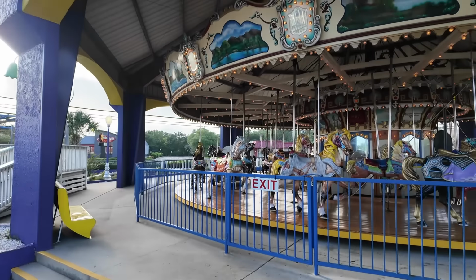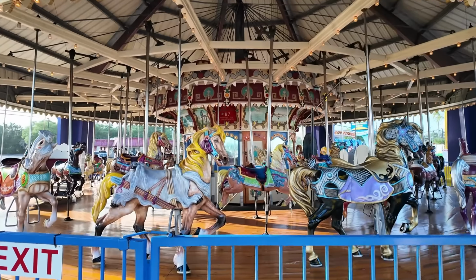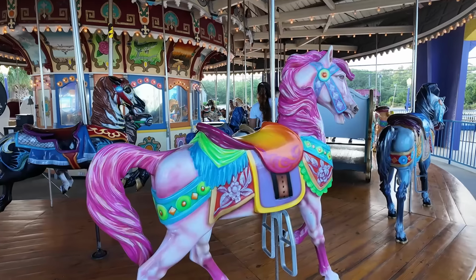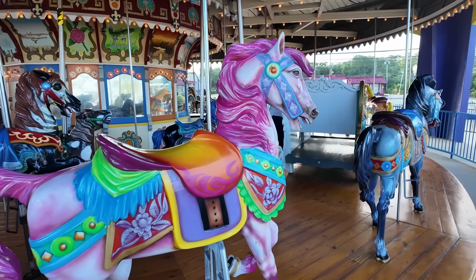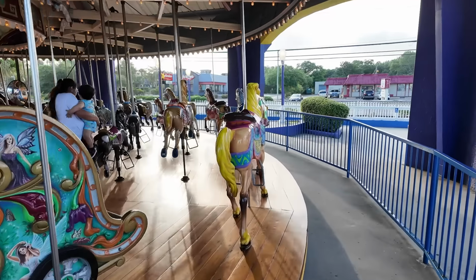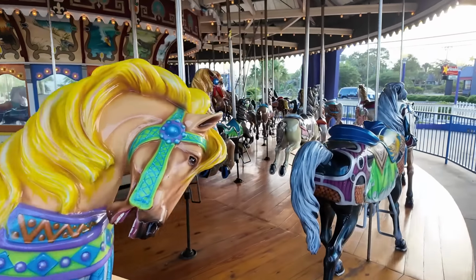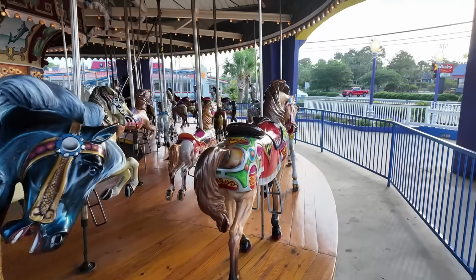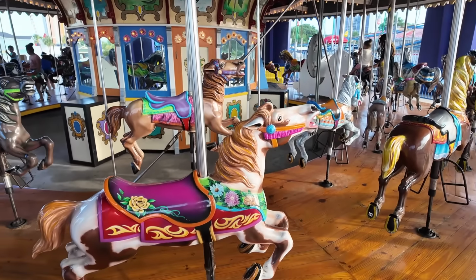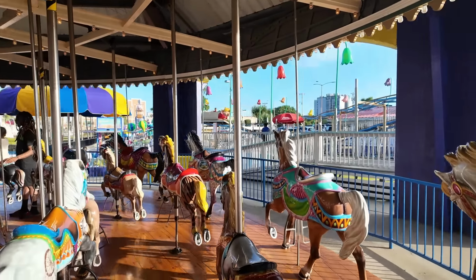Let's cool it with the thrill rides and do a nice little carousel ride. Like I said, got some interesting colored horses here, some brightly colored horses. What horse should we go with? This brightly colored cotton candy horse. Let's see what else they offer here. Got a wide variety of brightly colored horses. Let's go with one that goes up and down. I think this one's a little tiny, but I think we'll ride this pony here. And here we go.